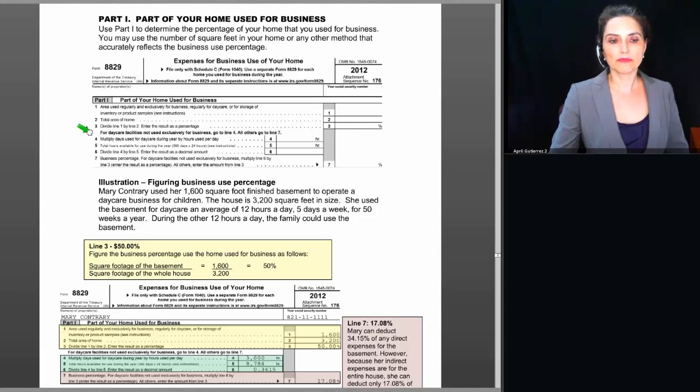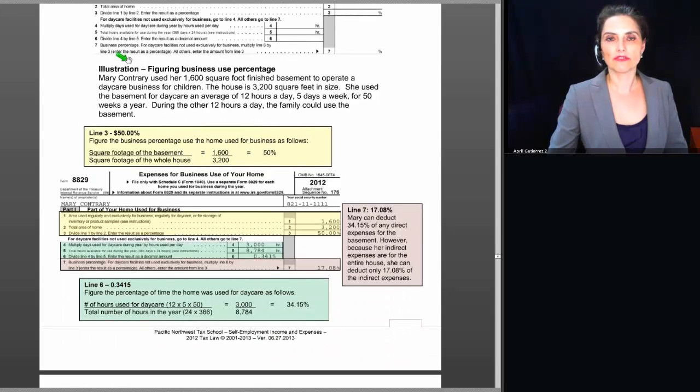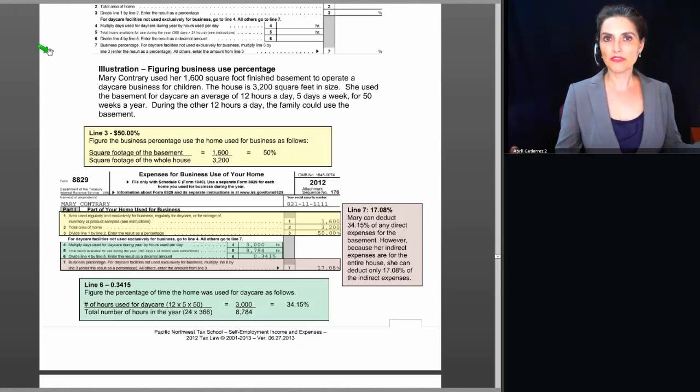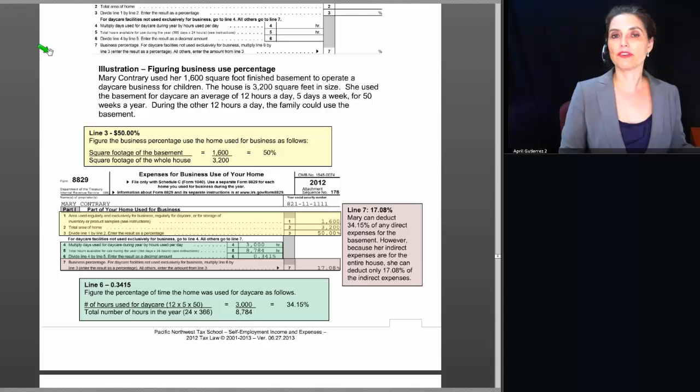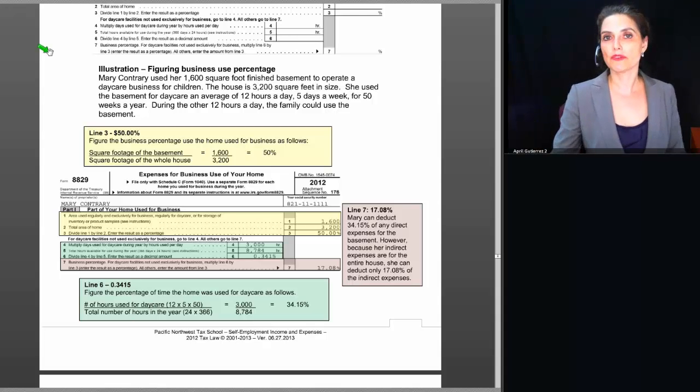Then there's a little blurb here: for daycare facilities not exclusively used for business, go to line 4. Remember I told you there was an exception for daycare businesses, and that you don't have to prove that your space was exclusively used for business? The Amway meeting that you hold in your kitchen or living room would not qualify. But if your business is child daycare, then you don't have to show that each room in your house was specifically 100% devoted to child daycare. You'd still be allowed to deduct it. And here's an illustration of how that would work.